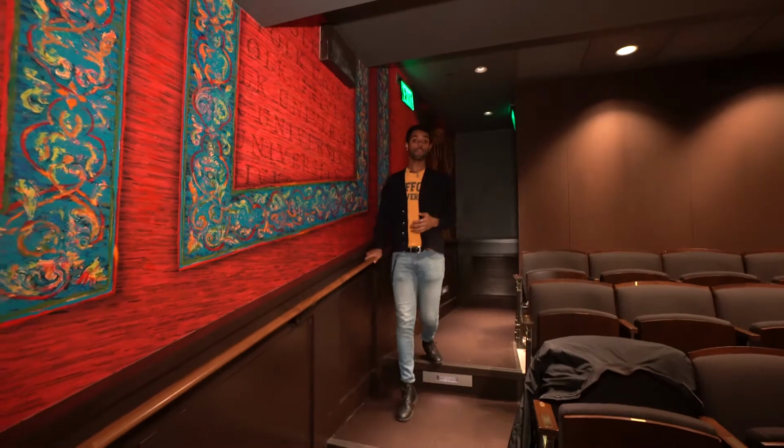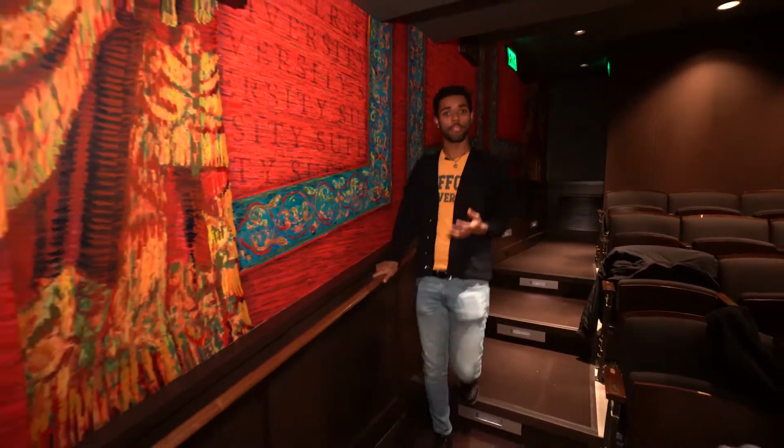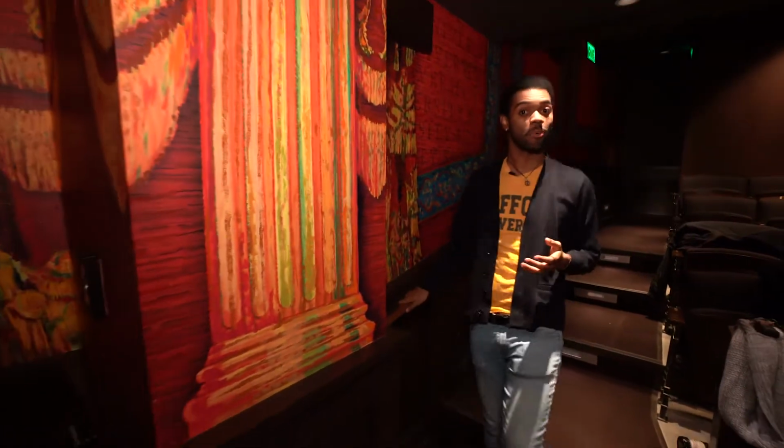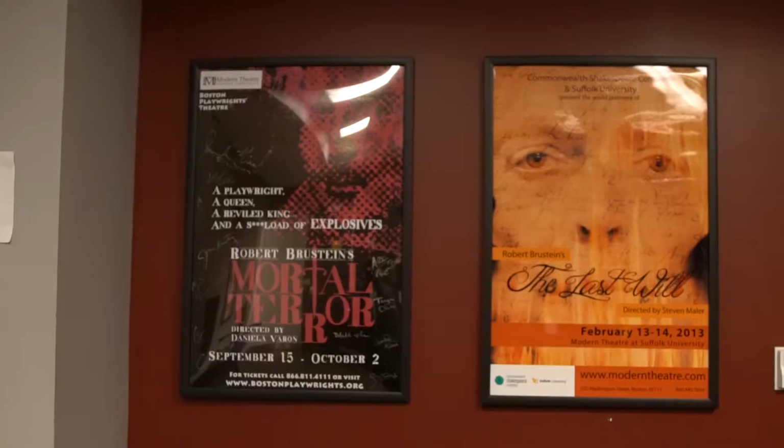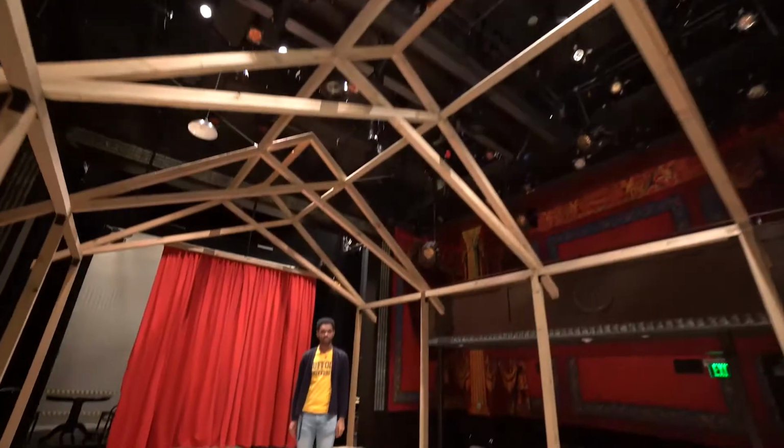The theater first opened in 1914, and it was repainted with this beautiful mural by the famous Broadway scenic designer John Lee Beatty. Here we do 15 different student-produced shows, and the great thing about it is that you don't have to be a theater major to be a part of them.